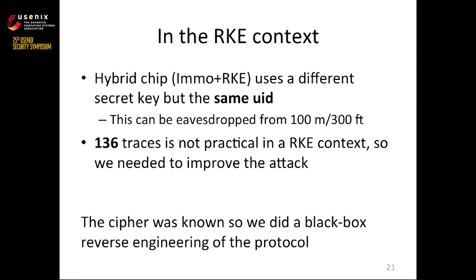So we went back to the drawing board and worked a bit harder on the attack, and we developed a completely new attack, which is now correlation-based. But first, we needed to figure out what the authentication protocol actually was. We knew what the cipher was, so we started simply observing the signals being sent and trying trial and error until we got the right guesses.